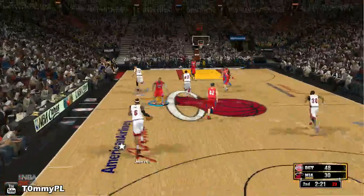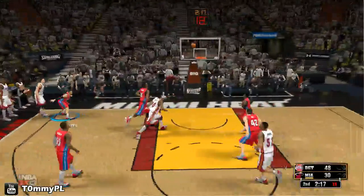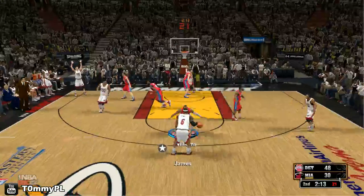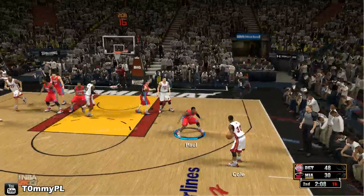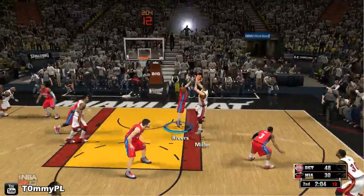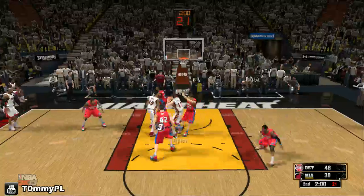Well, they are really getting chewed up inside here. I mean, that's 8 of the last 10 points they've given up inside, in the paint. Yeah, and the paint should be sacred ground for a defense. I mean, you can't let anybody just trot in there and get an easy bucket. And Cole kicks to Miller. He's guarded by Rivers. The fadeaway. They shoot again. Shot tip.